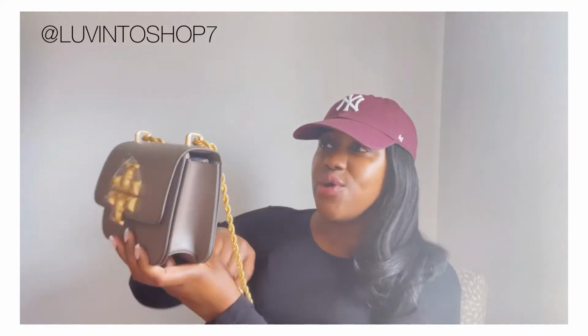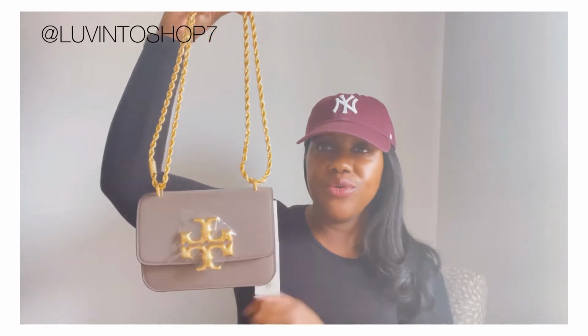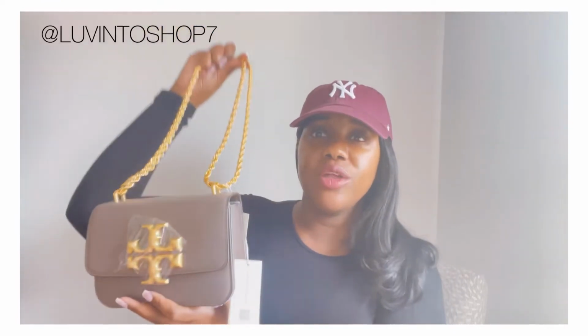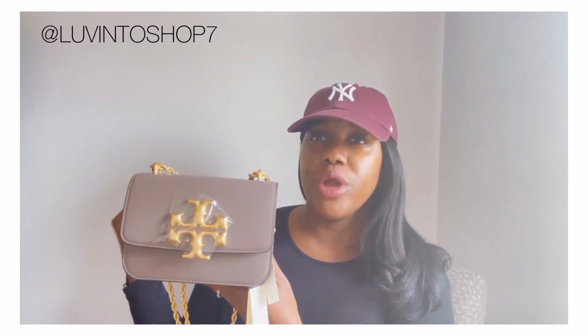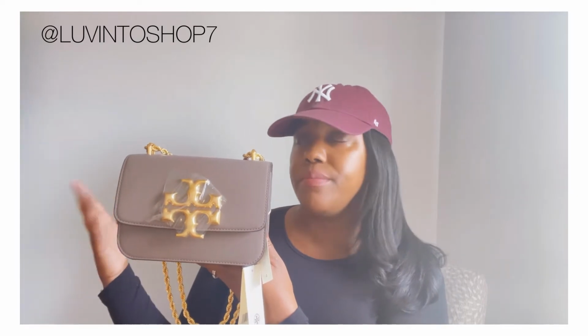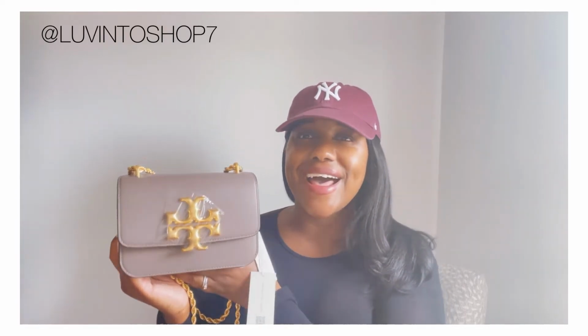It has the gold strap, which you can wear over your shoulder, doubled, and you can also pull it up and wear it crossbody. And on me, it fits perfectly crossbody. I don't have a problem with that. But I will say I wouldn't be able to wear it crossbody if I had on a big sweater or a big jacket. So yes, I'm starting to realize that I love structured handbags.